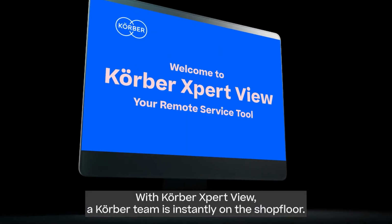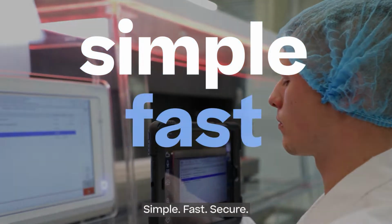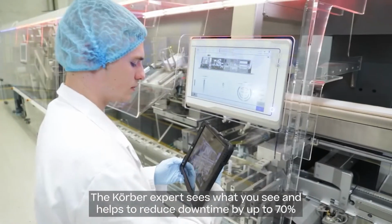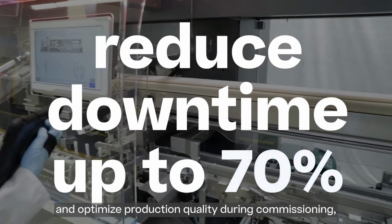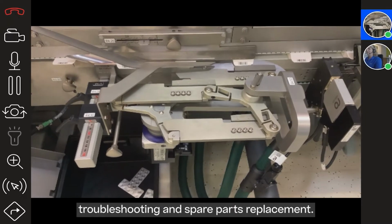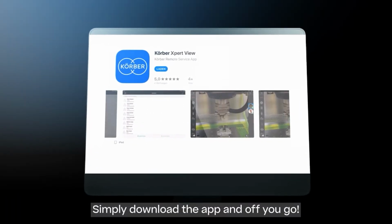With Körber Xpert View, a Körber team is instantly on the shop floor, ready to provide support in real time. Simple, fast, secure. The Körber Xpert sees what you see and helps reduce downtime by up to 70% and optimize production quality during commissioning, troubleshooting and spare parts replacement. Simply download the app and off you go.